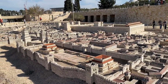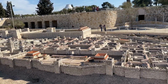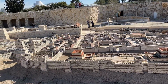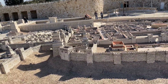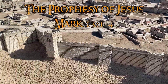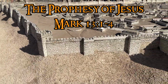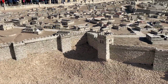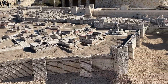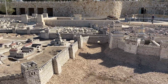The magnificence of the city, as replicated in the model, did not last long. In 66 CE, the Great Revolt against the Romans broke out, and in 70 CE, after 5 years of fighting, the city was destroyed and the temple burnt down. Mark 13, verses 1 through 4. "Look, teacher, what wonderful stones and what wonderful buildings." And Jesus said to him, "Do you see these great buildings? There will not be left here one stone upon another that will not be thrown down."